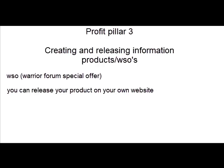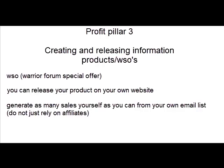One of the things I will say about releasing new information products into the marketplace is that you do need to generate as many sales yourself. One of the biggest problems that I've seen other people face when they release information products on places like Warrior Plus and JVZoo is that they think they can just release a product and tons of affiliates will jump on board, want to promote your product and send you lots of sales. Unfortunately that isn't the case. It rarely happens. You do need to put the initial work in, and you certainly need to do your homework with regards to sending as many sales yourself as you can.